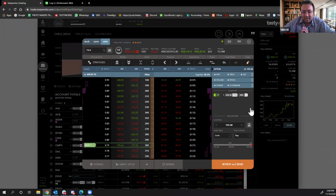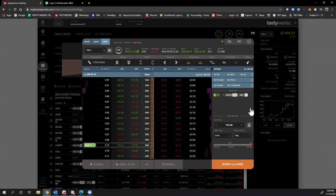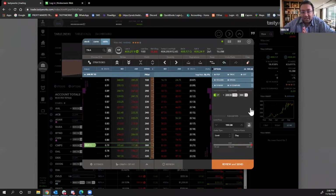Are you understanding that logic, or am I confusing you a little bit there? No, I guess it makes sense. Yeah. So that's why I promote this type of approach, because the whole idea here is you have nothing to lose by doing this. If anyone owns 100 shares of Tesla, this is probably the best approach to de-risk yourself.